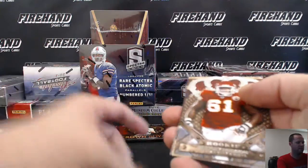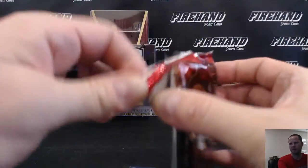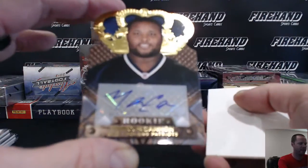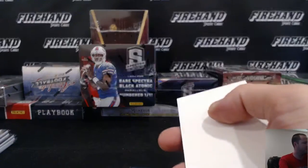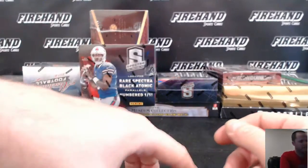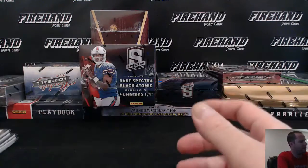The Giants. You still buy him, really? Bruce Carter, gold rookie, numbered out of 25 for the Cowboys. And Marcus Cannon for the Patriots, numbered out of 499 rookie auto. Crown Royale. Dusted.